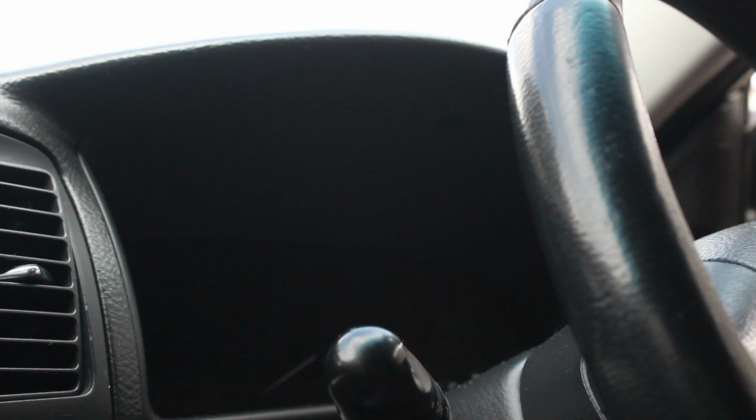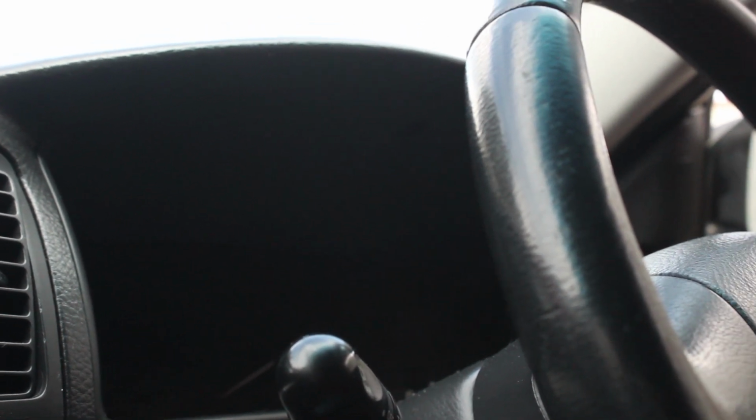What is your favorite part of the interior? Favorite part of this car is the dash. So you can put the lights on, and the lights will go on outside the car. But if you don't turn the ignition on, the dash won't come on.